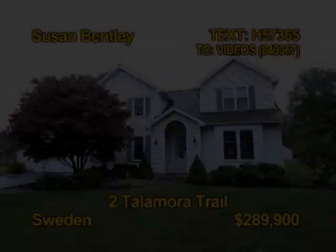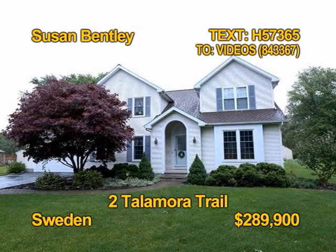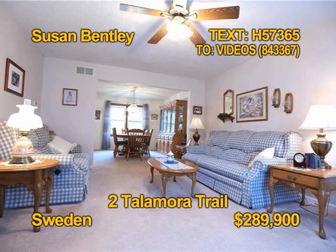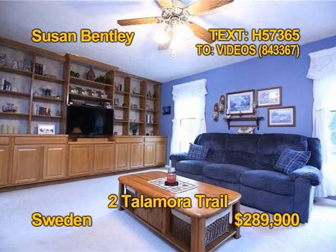This original owner colonial in Sweden is in the Brockport Central School District. This near half-acre backyard has a deck and above-ground pool. You'll find five bedrooms and two and a half baths in this home. There's a separate living room-dining room combo. The bright, spacious kitchen includes plenty of cupboard space, an island, and a pantry with an atrium door. Get all the details from Susan Bentley.